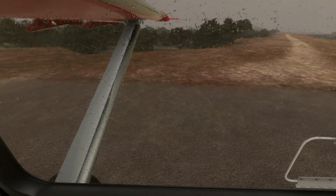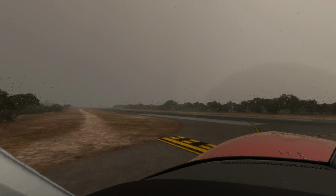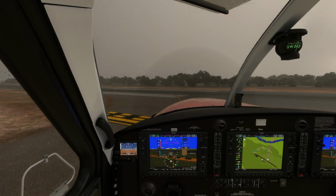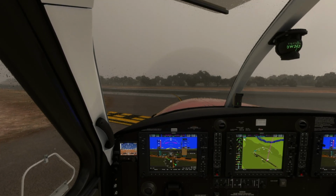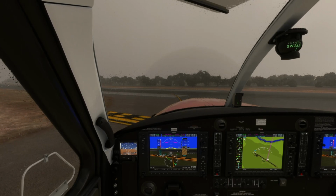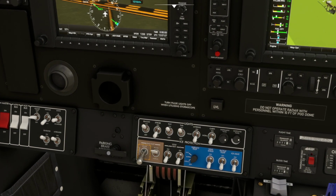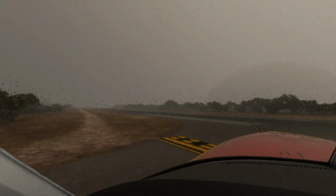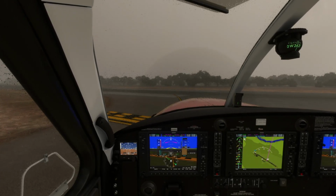Now, in reality, I'd definitely probably wait this out. What I am going to do is just jump back into the performance and tweak some things here to say we have a wet runway. The other thing that we will do is come down here and turn this on. Wow, yeah, okay, we're going to wait a bit. Just see what happens with the weather here.